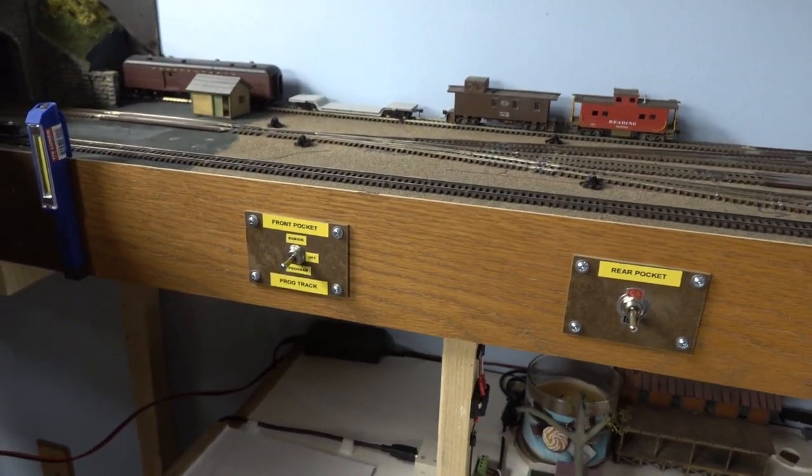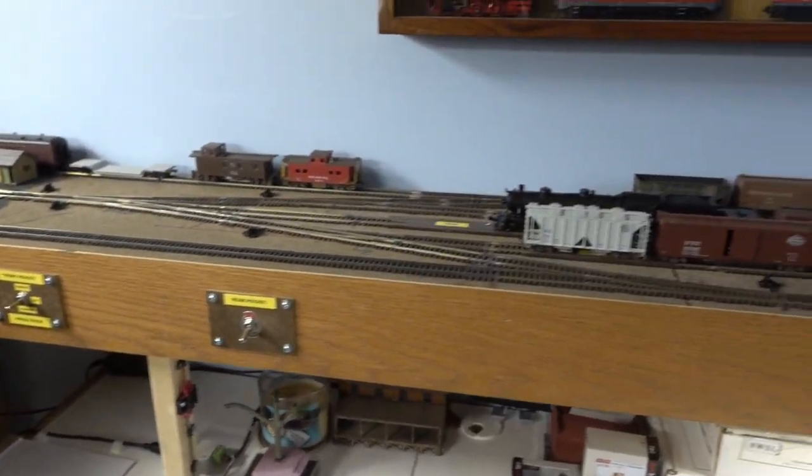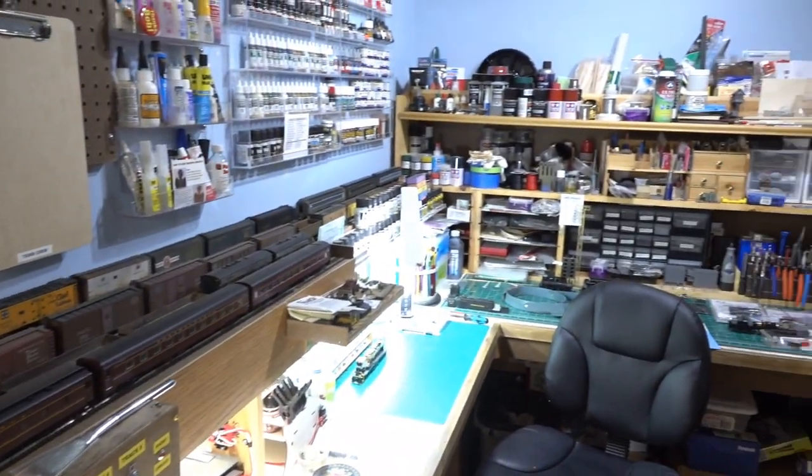I like JMRI, a Dakota Pro. Getting more and more into that. So this is staging only in New York. And of course the rest is the workshop as well. Kind of a mess right now.